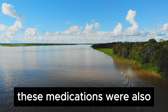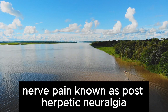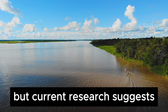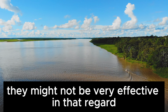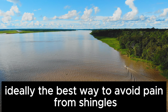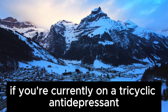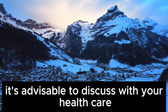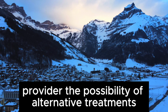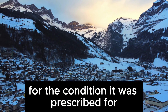These medications were also once thought to help prevent post-shingles nerve pain, known as post-herpetic neuralgia. But current research suggests they might not be very effective in that regard. Ideally, the best way to avoid pain from shingles is to get the shingles vaccine. If you're currently on a tricyclic antidepressant, it's advisable to discuss with your healthcare provider the possibility of alternative treatments for the condition it was prescribed for.